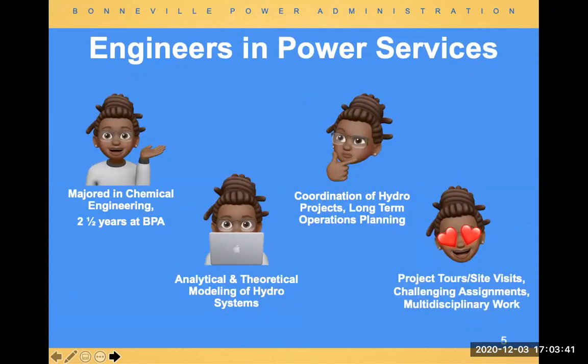At BPA, the roles of engineers are vast and vary depending on the organization you work in. My role in power services entails working in the regional coordination and long-term planning group. The purpose of this group is to carry out studies that coordinate the operation of hydroelectric dams in the Northwest. This coordination helps minimize flood risks and optimize power generation in the region. I apply complex mathematical formulas to model and analyze the operation of the Columbia River system, including several hydro projects in Canada.